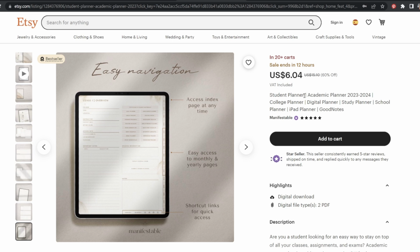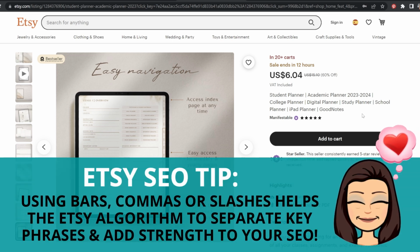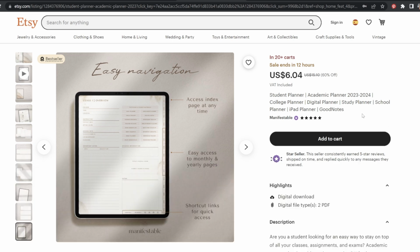I love how my computer just wants to highlight everything. College planner is one phrase. Digital planner is one phrase. These are all separate phrases. And what that does is it helps the Etsy algorithm differentiate those as specific long-term keywords. So commas, bars, and slashes can really help add emphasis to those key phrases and give your SEO just a little bit of a much needed boost. It also makes it easy for our human eyes to separate what this is when we're reading it, which is an added bonus because we do want to get clicks on those search pages, so readability matters.